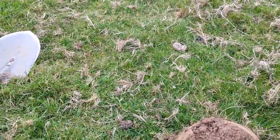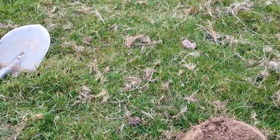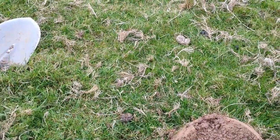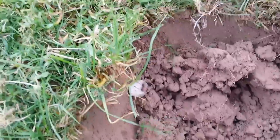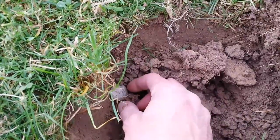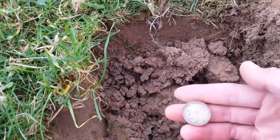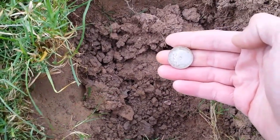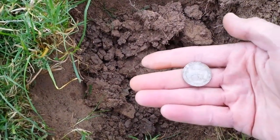Hi, welcome back everybody. Back out today on the same field as the last video. First signal of the day. This is a field I had the triple silver off, and that silver off yesterday, and my first signal today, and I've got silver again. I've just flipped it out of the clod down there, and there it is. Very first target, reading 76, and it's a George 5th shilling by the looks of it. Unbelievable. Very first one.